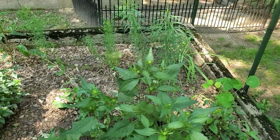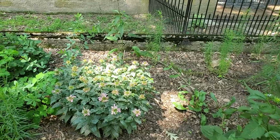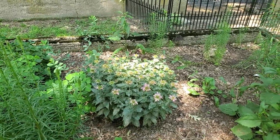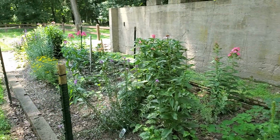We have all different kinds of things going on. We got cone flowers, we got bee balms. Now they've been blooming, but they lose their petals and then they come back. So you know, in the next week or so, all of this is going to start really taking off, and you could see.